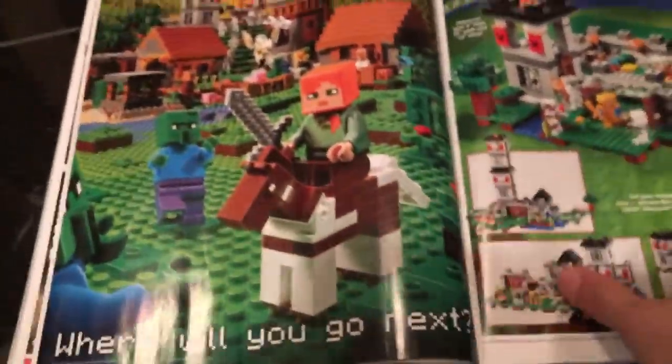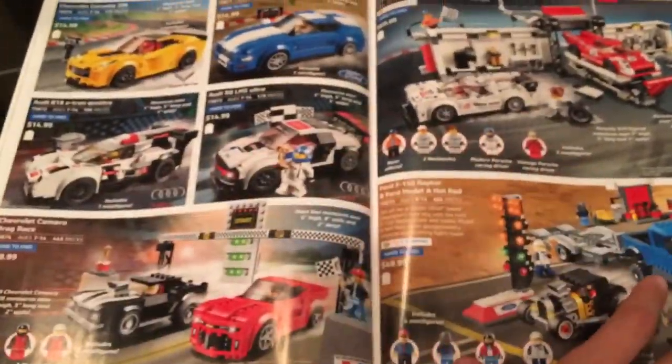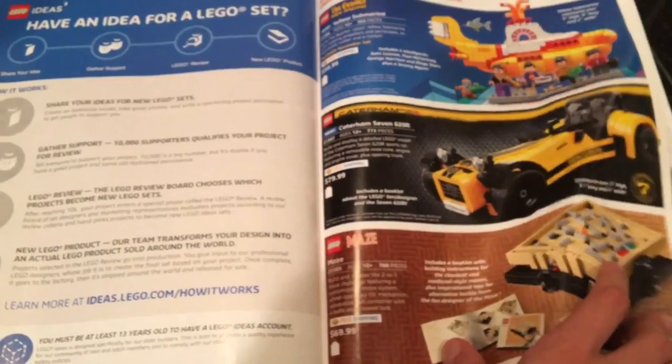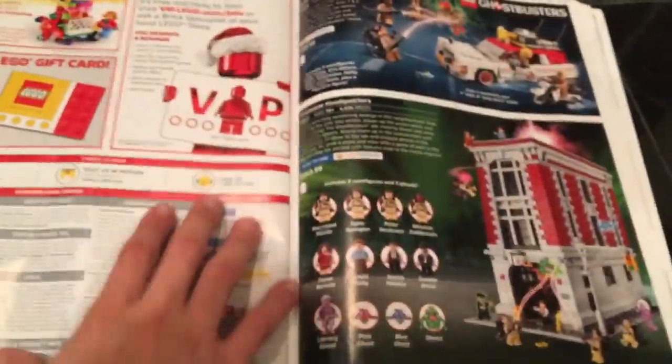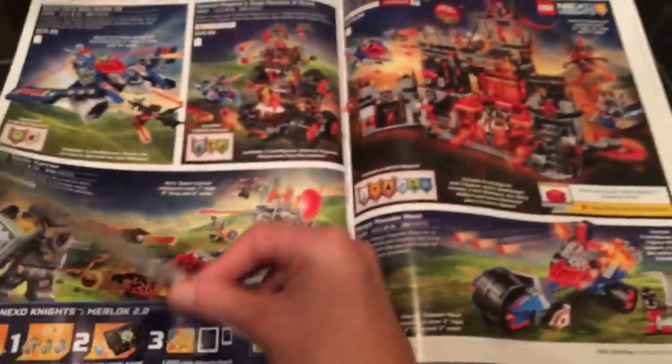Then you got Minecraft. Then you got Nexo Knights. Then you got all this Ninjago. Then you got Ninjago Movie. Then you got Technic and stuff like that, Speed Champions. Then you got the VIP and Ghostbusters and Caterham and stuff like that. Oh wait, I'm sorry. I didn't realize I had time. Okay, I'm going to go back to Ninjago stuff again. Okay, I thought my YouTube was going to stop because I went over 10 minutes.